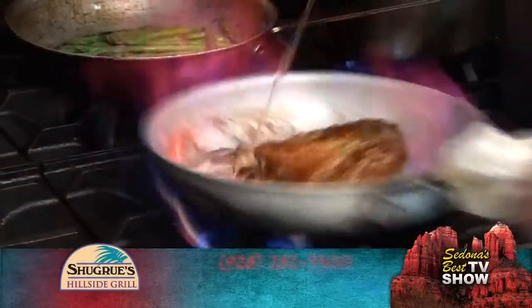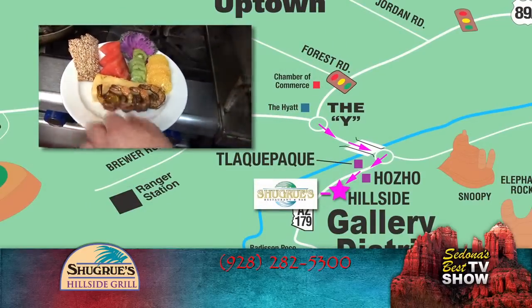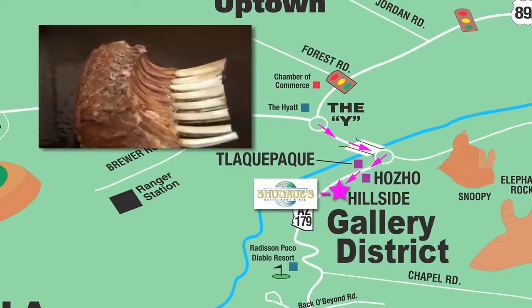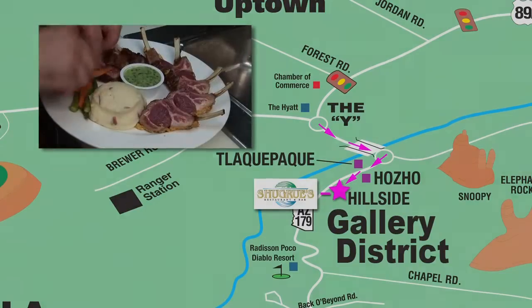Reservations can be made by calling 928-282-5300. Chagru's is located at Hillside, Sedona. From the Y, head south on 179, cross over the bridge, and make a right at the roundabout. Head about a half mile and make a left into the Hillside Sedona Shopping Center.